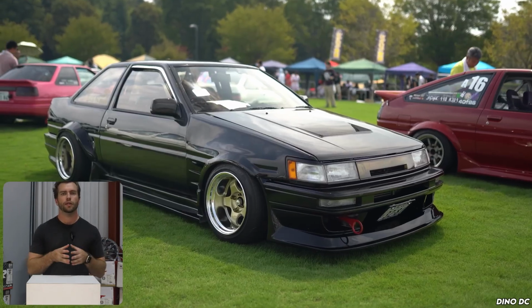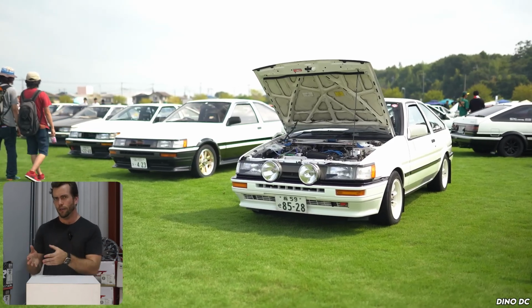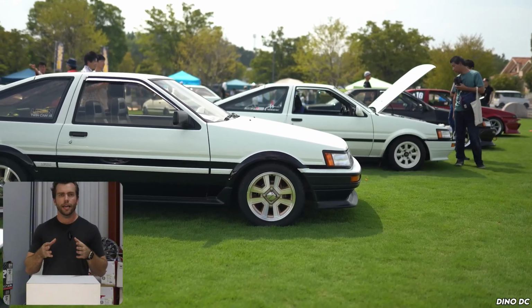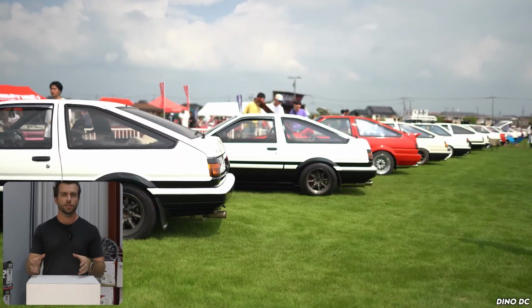Others prefer a more subtle OEM Plus approach. Probably one of those cars that actually looks better with a flush wheel and tire setup than a stance setup, but to each their own. A nice wheel and tire setup, though, can highlight the 86's boxy lines, improve handling, and complete the classic JDM aesthetic.